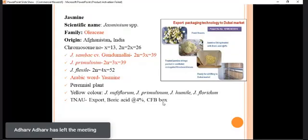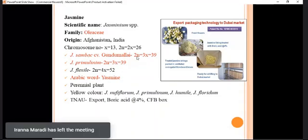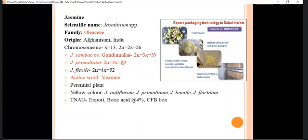Silver jubilee. Now coming to Jasmine. Jasmine belongs to family Oleaceae, so it was asked many times, so you remember it. Jasminum sambac, Gundumalli, is a tetraploid, and Jasminum primulinum is also a tetraploid. Jasminum primulinum gives yellow flower. Jasmine was derived from the Arabic word yasmin, and it is a perennial shrub.